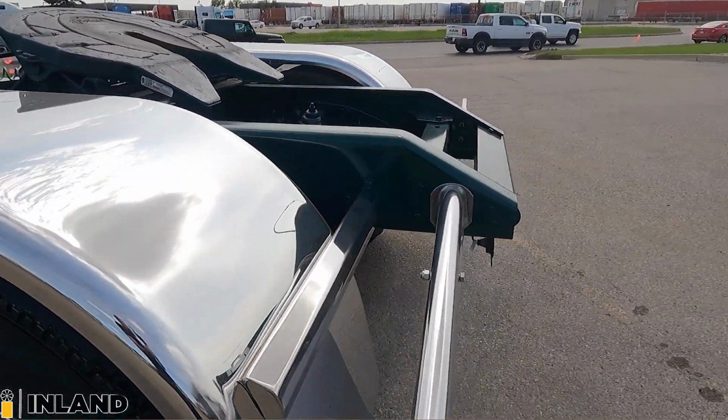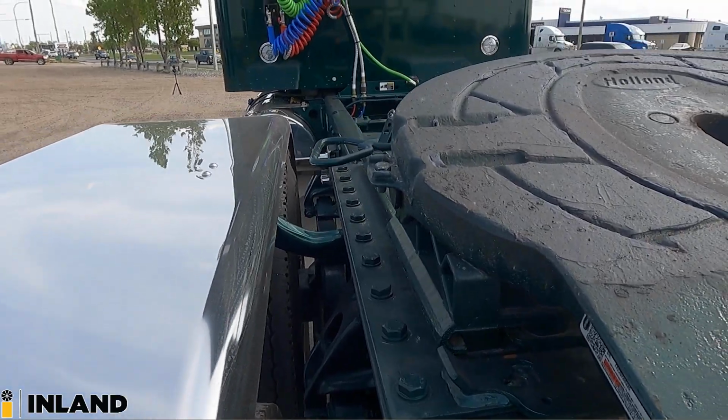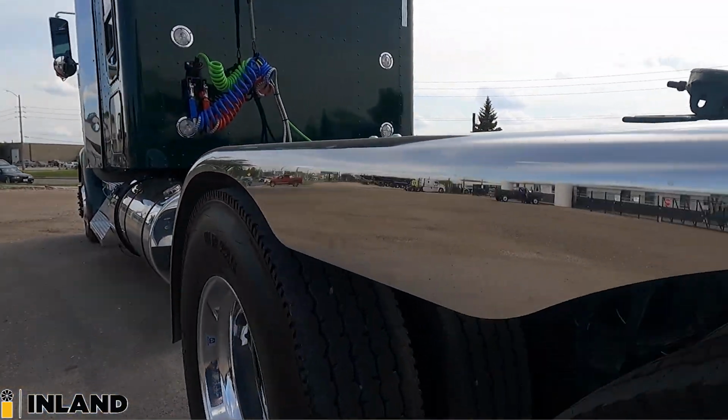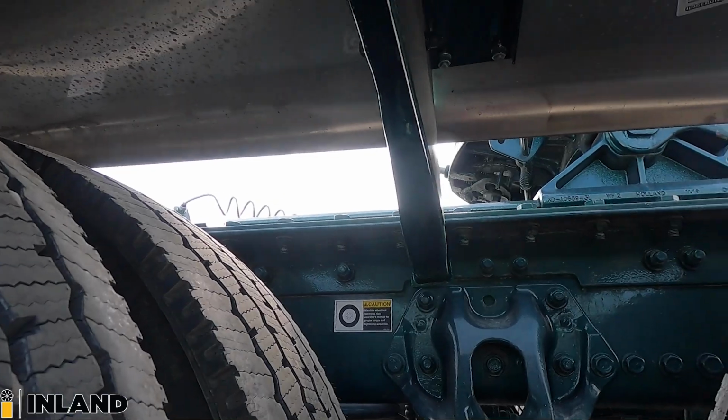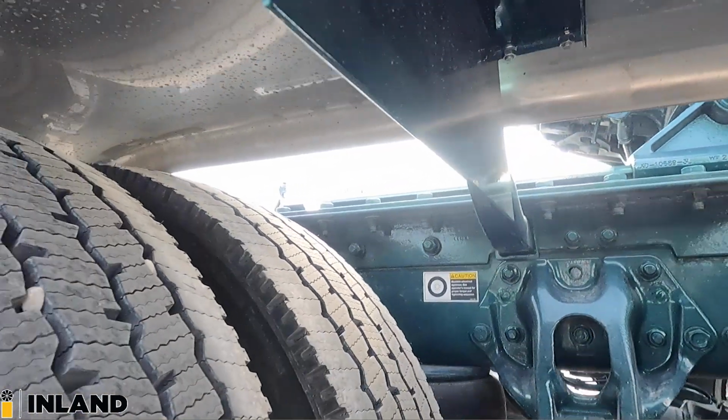Same thing on the back end. And then there's a center bracket in the middle that we had painted again at the guys at East Side. We painted those up to kind of match the green, the rest of the truck. So looks really good.